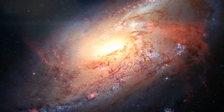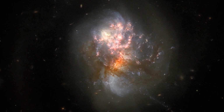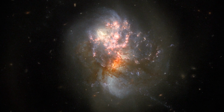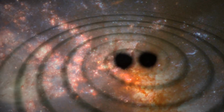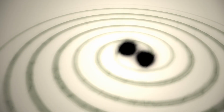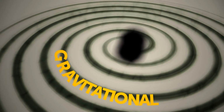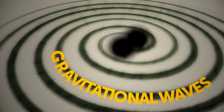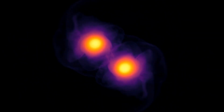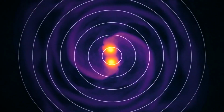Galaxy mergers are way more common in the distant universe than in our neighborhood, and this discovery may mean that such black hole binaries are likely to be much more common than we previously thought too. And if pairs of black holes are so common, it might make it easier for us to study gravitational waves. These waves, also known as ripples in space-time, occur when black holes collide.